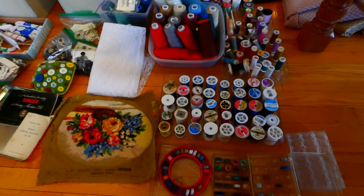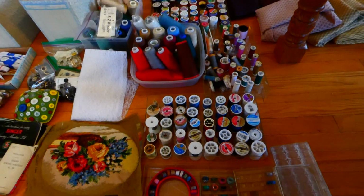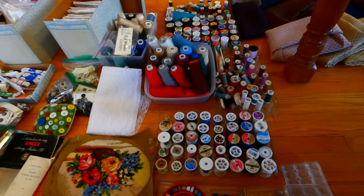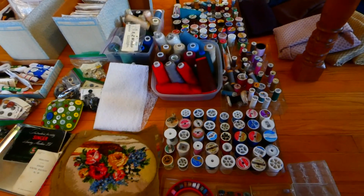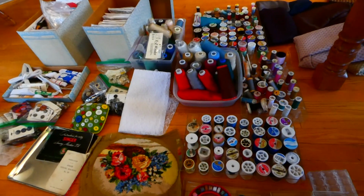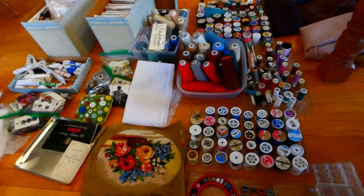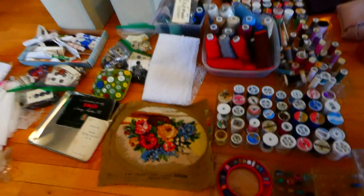I love it. I know the older threads are not as strong and they do decompose, so those would be good for when I want to do mock-ups of things and just practice before I actually complete my project. That way, when I do the final one, I'll use stronger threads.